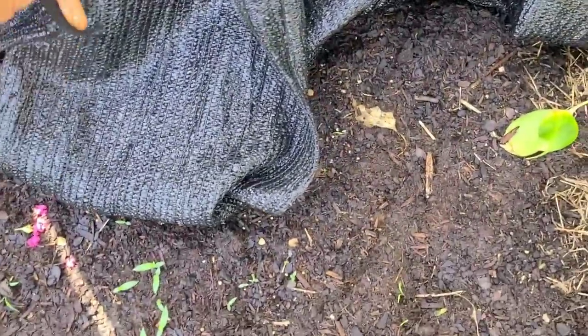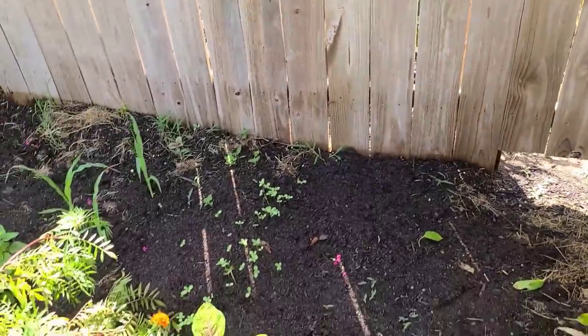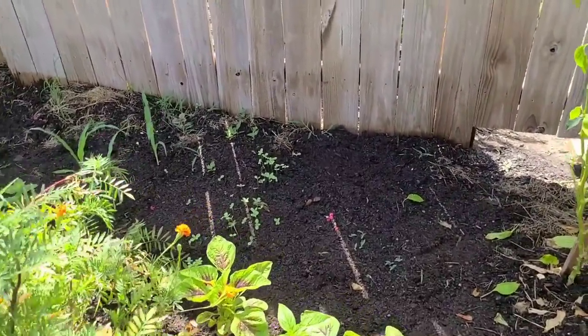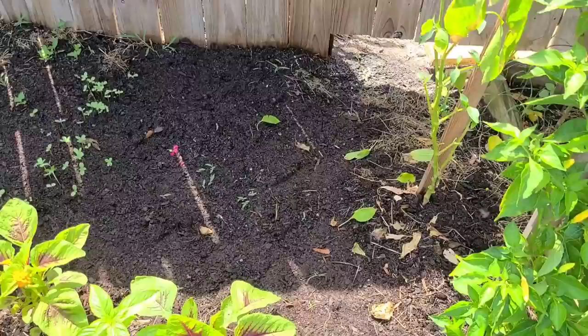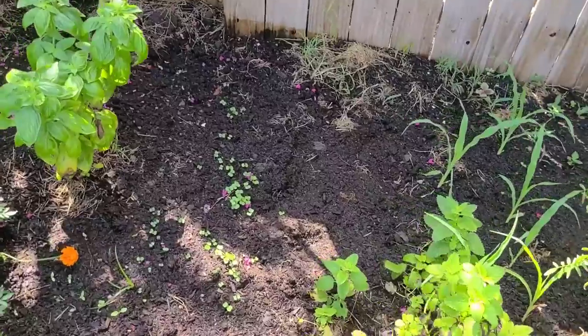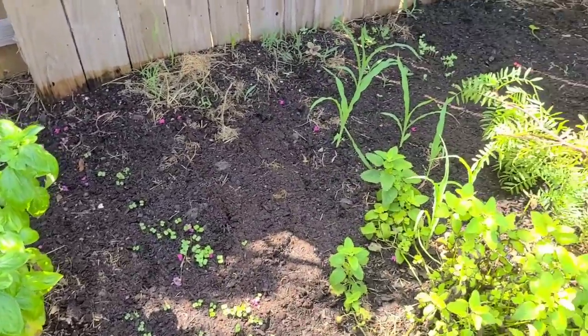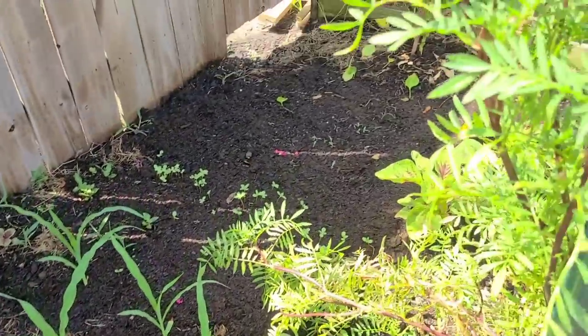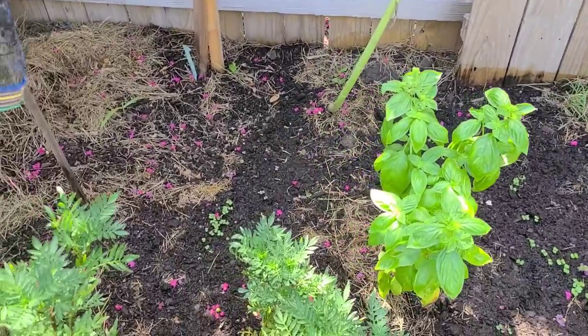So, like I said in the other video, this is just some seeds that are sprouting. I have some corn, some kale, peppers. I think this is the peppers over here. Some more kale, and I think carrot seeds are down here too. Just a little bit. You can tell they're in rows, so you can kind of see the rows of food forming. And there's another row right there.